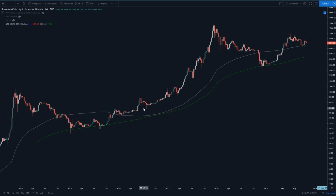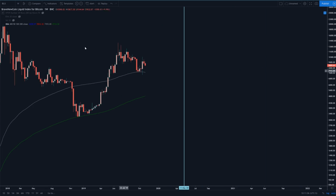And if you look at what happened in 2014 and 15, something interesting occurred. Bitcoin got above that 100 simple moving average and traded just above it right up until the halving, which happened right about there. And from there, the Bitcoin bull market really kicked off. Guess where our halving is coming? Our halving is coming right over here.